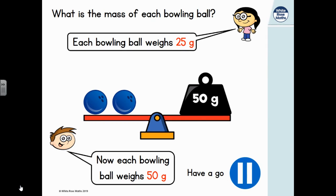That's right. Teddy is getting confused with the weights. He thinks that each ball is 50 grams. He's not thinking about the balanced equation. The total weight on the right-hand side is 50 grams. So we need to think what we know about 50 grams. We can make 50 grams using 25 plus 25. That's equal to 50. So each bowling ball must be 25 grams. Or we can think about the 50 grams and split it evenly into two parts, and each of those parts would be 25 grams.